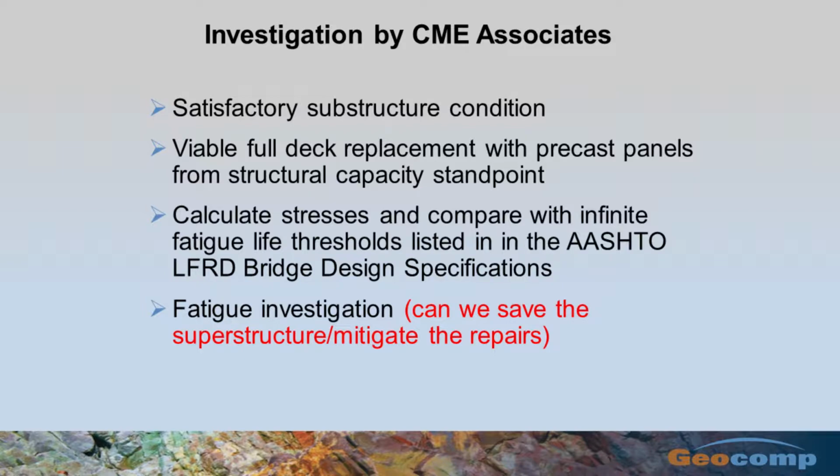The viable full deck replacement with precast panels from a structural capacity standpoint. So that's how they were going to replace the road deck, using accelerated bridge construction. I don't know if any people are familiar with Mike Como with CME. He's one of the innovators in ABC. Does a lot of work in accelerated bridge construction.